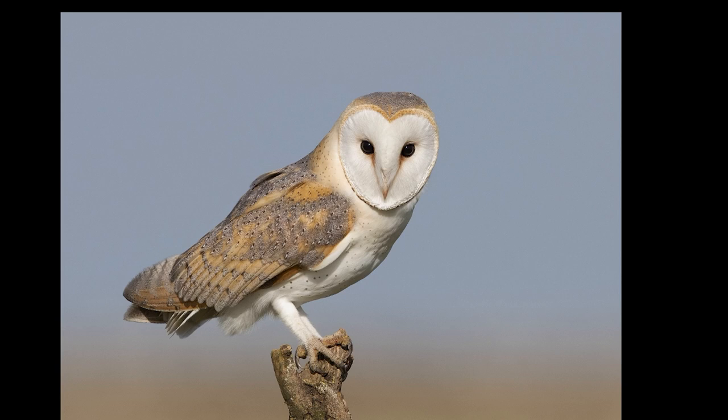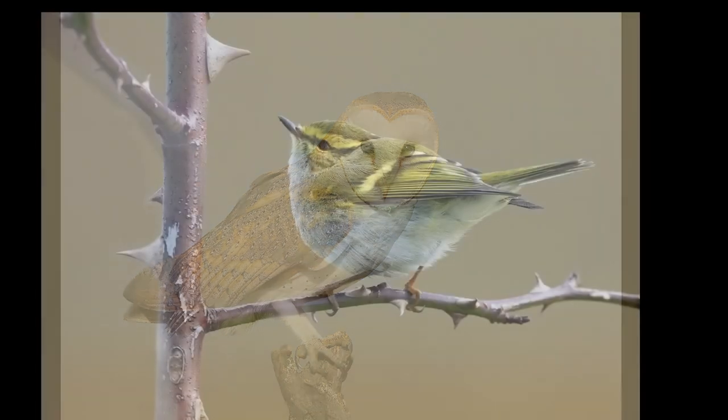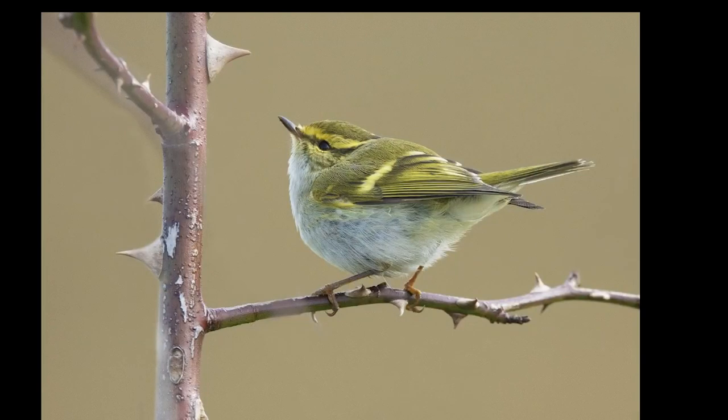Okay, so let's move on to the last image, which is the Pallas's leaf warbler. This autumn has been quite an exceptional autumn for unusual rare migrants in the UK, not just from the Far East, but from all corners of the globe, from the States as well. It's been all around the country. It's been quite an amazing autumn.